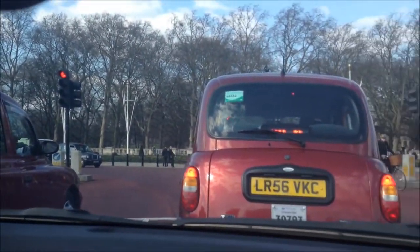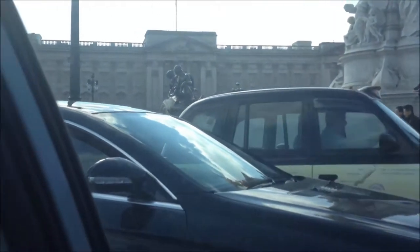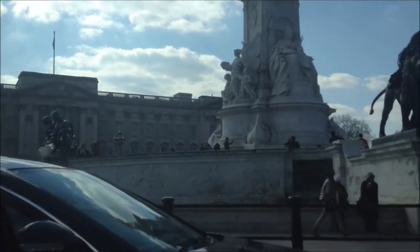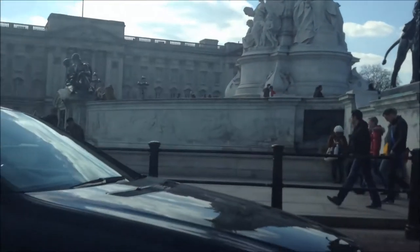Where are we now? I think that's Buckingham Palace there to your left. Show the palace. Show the people right there. Could you not see it? Can you see Buckingham Palace just right over there? You can see there's a lot of tourists taking pictures. This is a regular thing in London, but for us who live here, we probably drive through these places on a regular basis, if you work in the city.